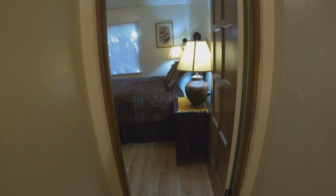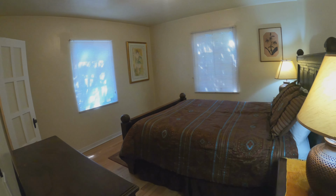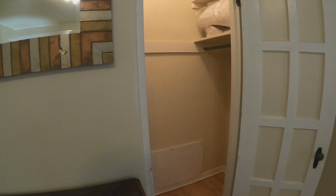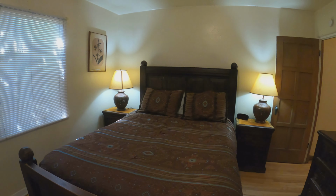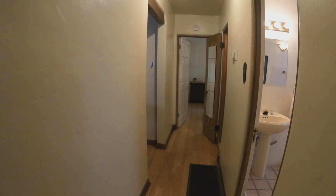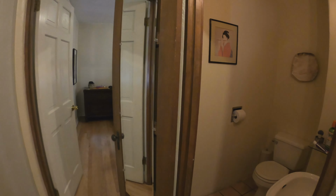And the first bedroom over here is a queen size bed. No TV in the bedrooms. The only place there's TV is in the living room. Nice closet with plenty of room. I don't know if you can hear this. This has real hardwood floors, and every place you step, it squeaks. No place you can walk in here that it doesn't squeak. That's the price you pay for having real oak wood floors.